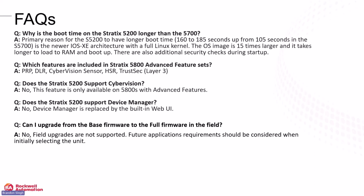Does the 5200 support CyberVision? No. The 5800 is the only switch that will support CyberVision with the advanced firmware. Does the 5200 support Device Manager? No. Device Manager has been replaced by the Web UI.